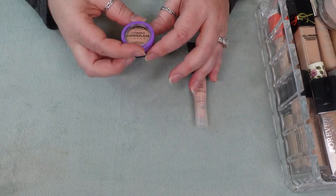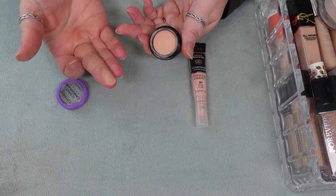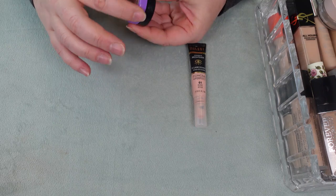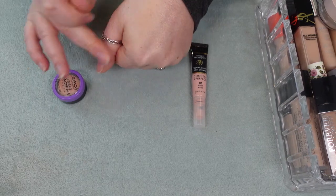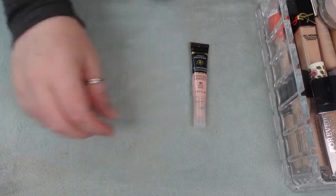The Catrice Ultimate Camouflage Cream, it's so stiff. It's not like a usable product. I don't think it works very well. If I was gonna reach for anything like this, it would have been like the Becca. It's not a very movable formula. Plus I don't feel like it color corrects that well. So I'm gonna declutter that one.